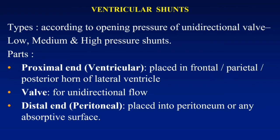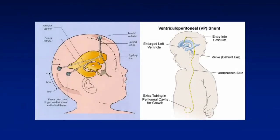The shunts are classified as low, medium, and high pressure shunts according to the opening pressure of the unidirectional valve. The proximal end of the shunt is placed in either the frontal, the parietal, or posterior horn of the lateral ventricle. Now, the valve is for unidirectional flow, so CSF does not come back, and then the distal end is placed either in the peritoneum or any other absorptive surface as discussed earlier.